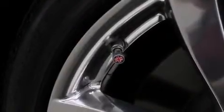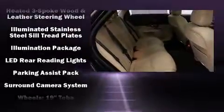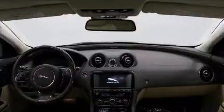Adaptive Cruise Control maintains a preset distance behind the car ahead of you, simplifying highway driving and enhancing safety. This vehicle has achieved certified pre-owned status by passing Jaguar's comprehensive certification process.